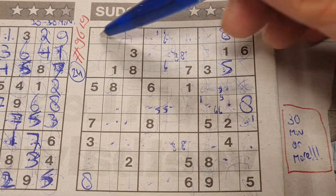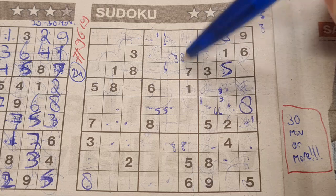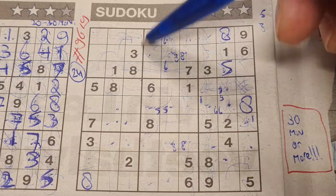How about the 5s? 5, need a 5 here, 5, need a 5 here. 1, 1, need a 1 here, 1, 5.